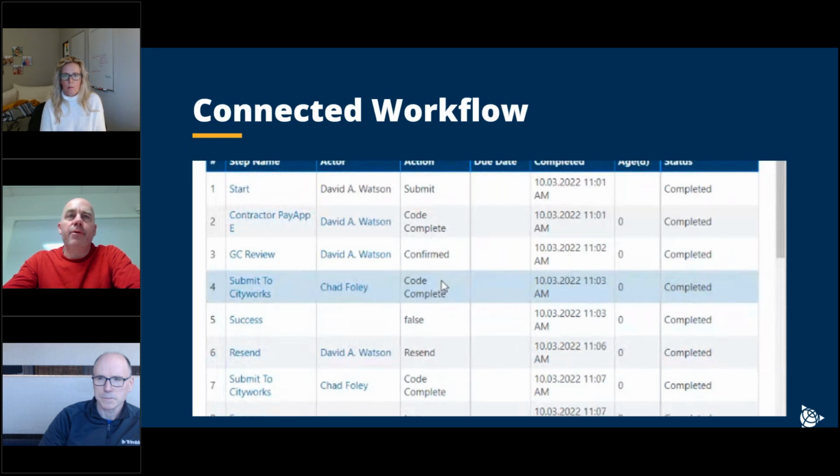So really, it all starts with EBuilder in the planning and design phase. You create a project in EBuilder, and if you choose the flag to integrate with CityWorks for that project, within seconds it'll create a project within CityWorks. And then if you initiate any type of work activity in EBuilder for CityWorks, as we illustrated in that diagram, it will tie that work activity to that project within CityWorks.